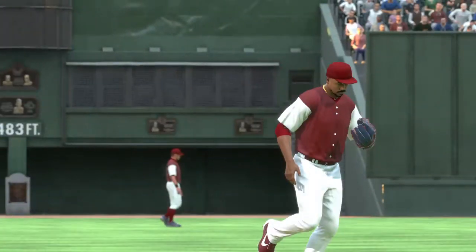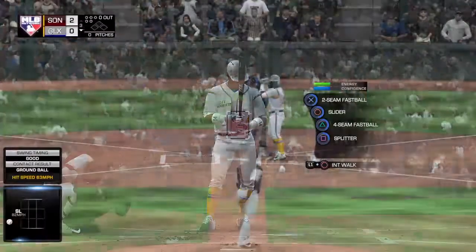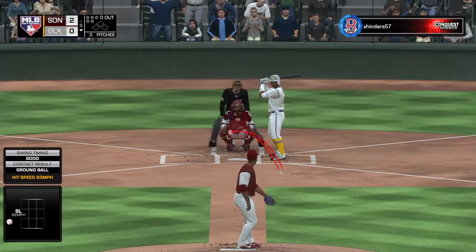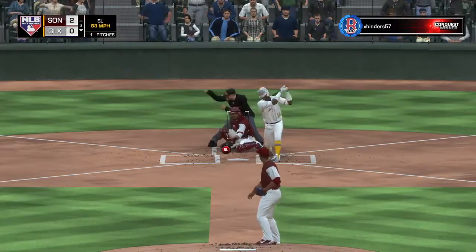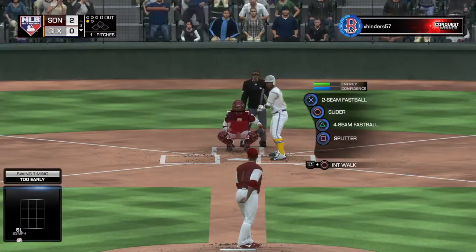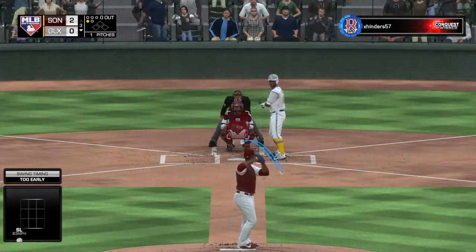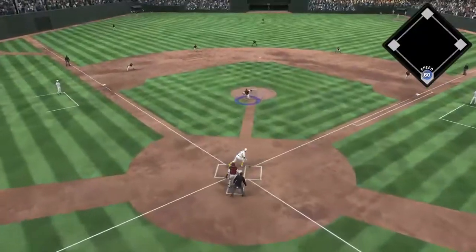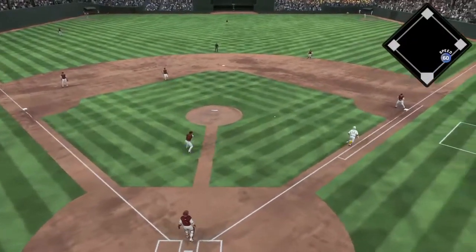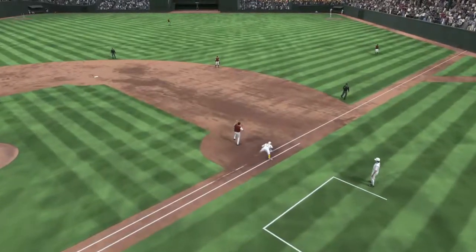Pedro Strop, a 6'1" right-hander, will be the one to get the call from the bullpen here. Now at the plate, Starlin Castro. He'll get us going in the home half of inning number 3. Oh, he chased a bad pitch that time. It's strike 1. Little chopper back to the mound. And he's retired here, 1 away.